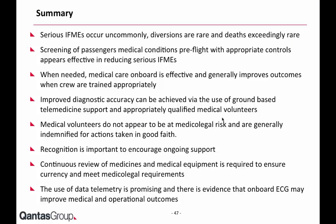So that brings us to the end of the talk. I guess a few conclusions. Serious in-flight medical incidents occur uncommonly, diversions are rare, and deaths are exceedingly rare. Screening of passengers pre-flight appears effective in reducing the serious events. When needed, the medical care is effective and improves outcome, particularly when crew are trained appropriately.